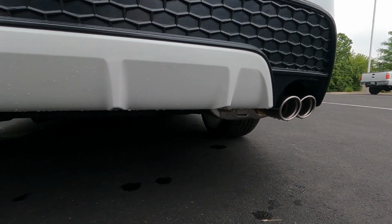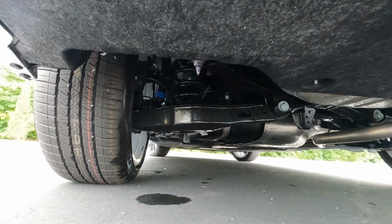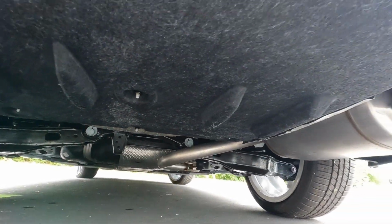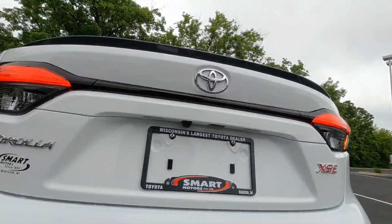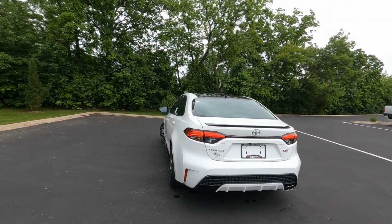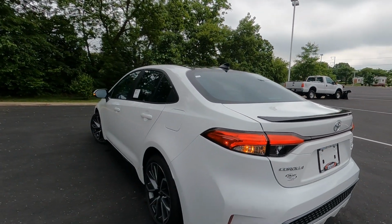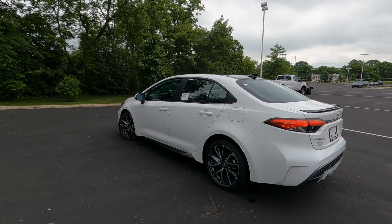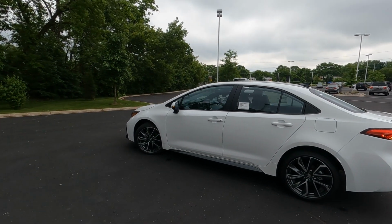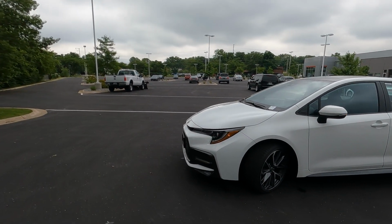Dual chrome exhaust tips. Here's a look up underneath at your rear suspension. Hopefully you can see it there. Again, it's an independent suspension, and this is built on Toyota's new global architecture. So that's a very versatile platform. LED taillights, backup lights, really a nice bright red lighting there, and your third brake light's LED up in the rear window. Gas door here on the driver's side. Let's go ahead and swing around front.